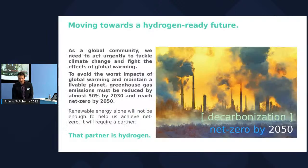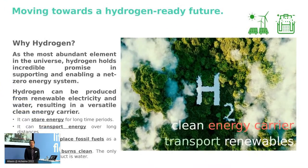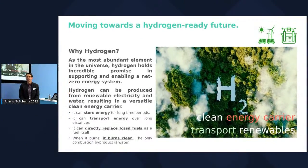So we felt it important to start with the why question. Why hydrogen and why now? As a global community, we need to act urgently to tackle climate change and fight the effects of global warming. And renewable energy alone is not going to be enough to help us achieve net zero by 2050. It's going to require a partner. And this is where hydrogen enters the picture.